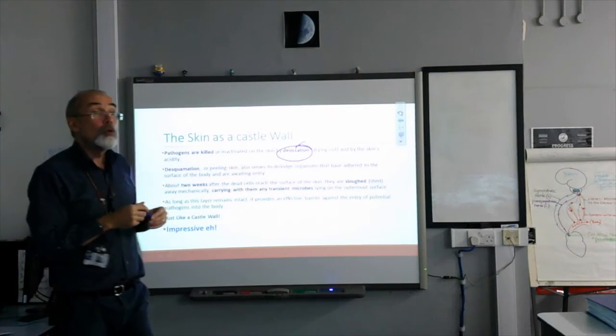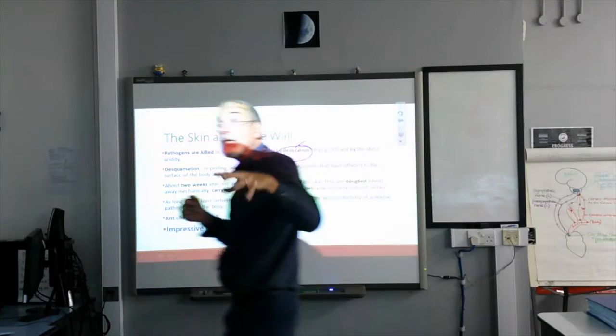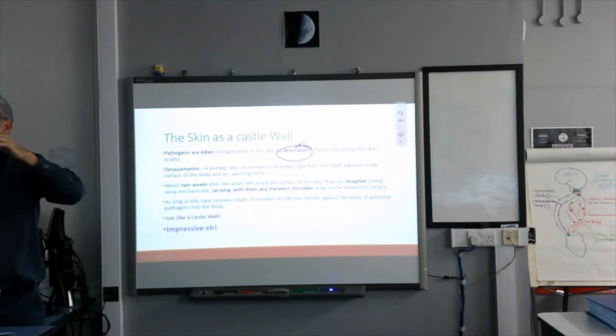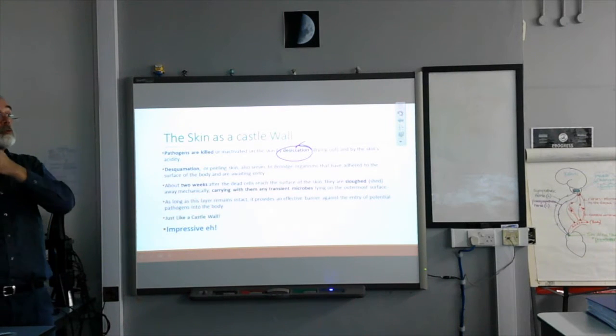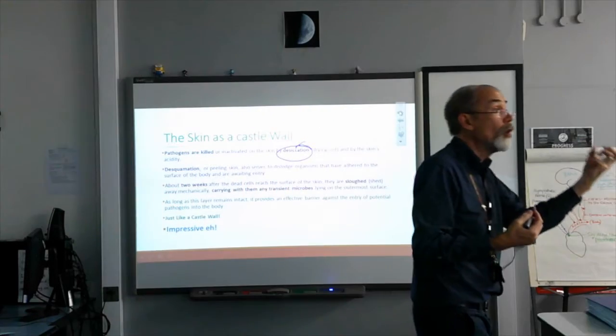Desiccation also dries them out. Because you've got this incredible barrier, when your skin starts to dry out, like now, it's not wet, all those bacteria that are on the surface of your skin will simply dry out. It's almost like leaving a prune out on the surface of a workbench. It's going to just dry up.